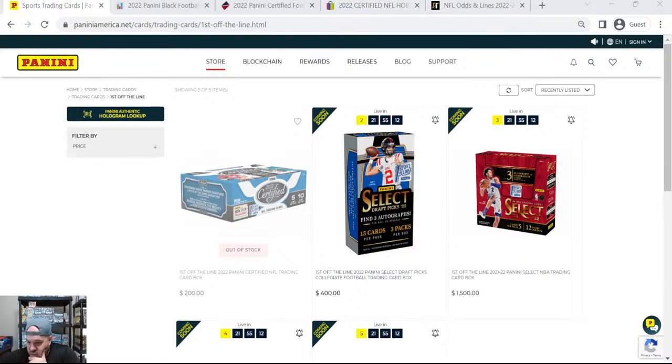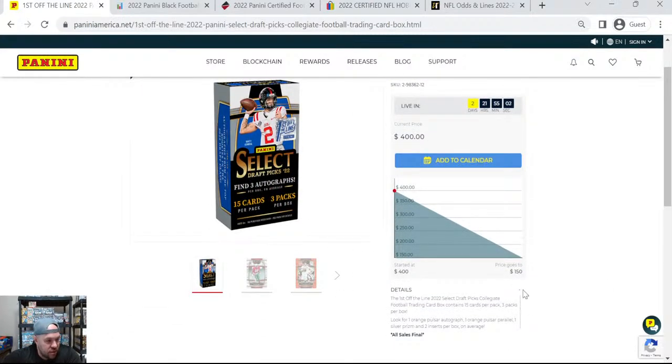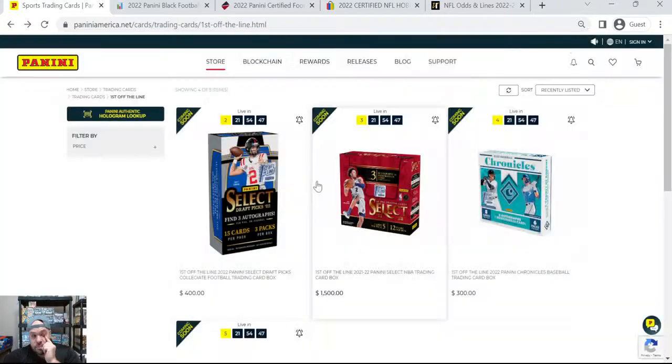16 boxes selected. Well, yeah, for the draft picks, you know those are going to get down to $150. If they're at $150, definitely, with 3 autos, I mean, you have to pick a box up, right? I mean, you don't have to. But if these prices keep getting this low, you pick it up.